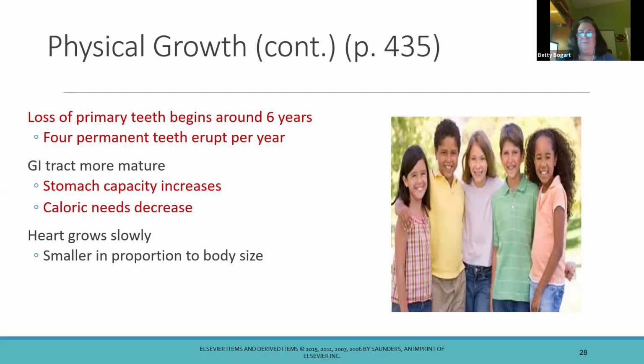When we talked about infants and their GI tract and their immaturity, we know that food will be in their stool even after 6 months because they don't digest it all. Well, now at school age, they can digest it. They can use it. You're not going to see the food in the stool. We know their stomachs are getting bigger. They can eat more, but they don't need more calories unless they are those kids that are always on the go, right? Their heart, which was really big in the chest as an infant, now is smaller in proportion to their body.